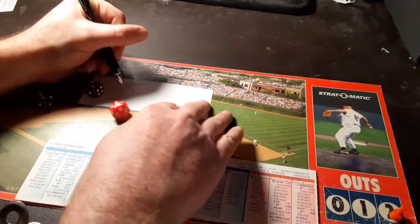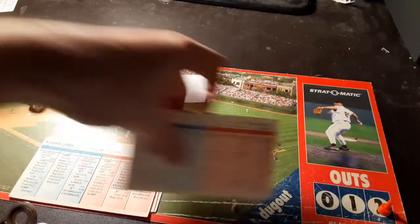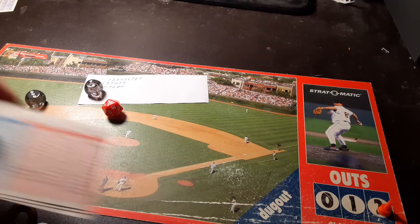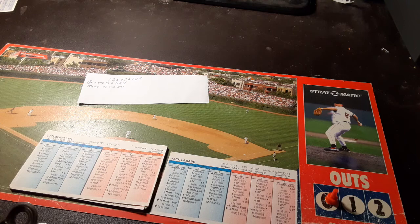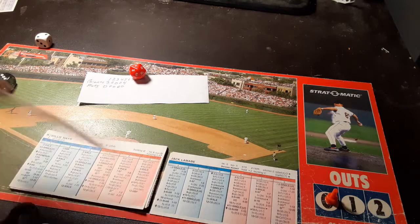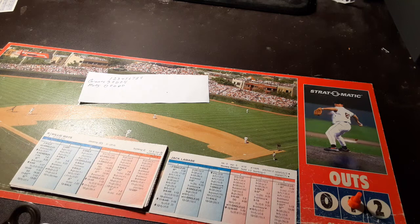We go to the 6th. 7-0 Giants. And due up for the Giants, Haller, Mays, and Hart. And here's the pitch to Haller. 2-4. Oh, popped up. Left side of the infield. Boyer calls for it and makes the catch. 1 down.